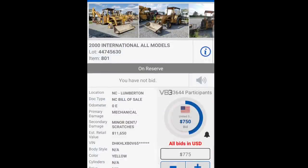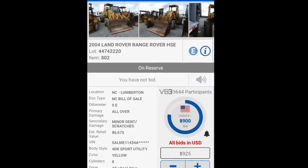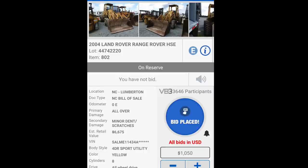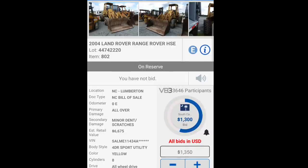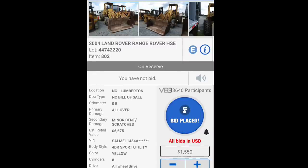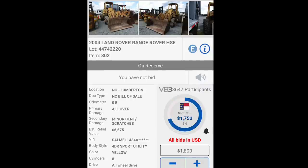Well, let's look and see what it's finishing up with. 750 bucks, huh? This is them showing a dump truck or whatever you call it. And this is supposedly a Range Rover, but it's a bill of sale, which means no title. These are people just bidding on stuff just to bid on stuff now. Like, this doesn't make any sense. Makes zero sense. Zero. This is a hot lot. No sense at all, man.